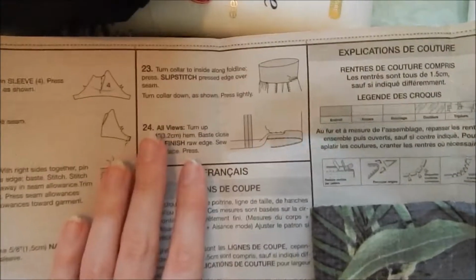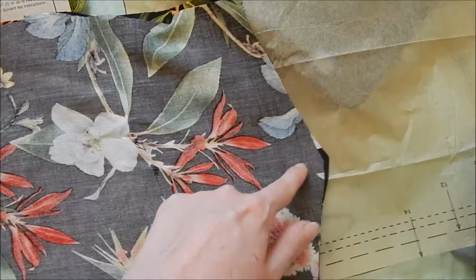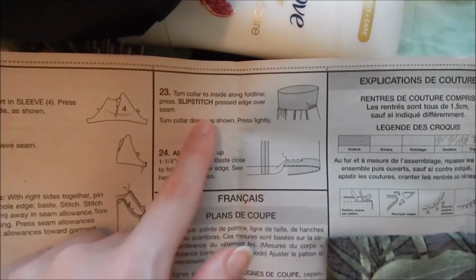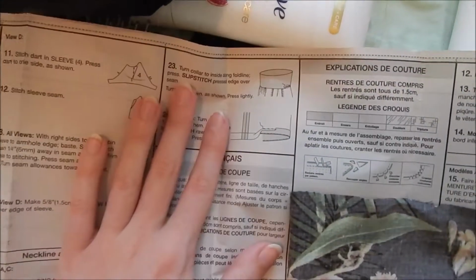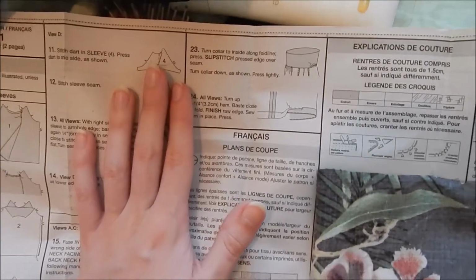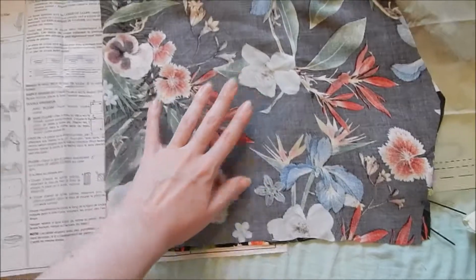And then after that, it says turn collar to inside along fold line. So I'm going to take a wild guess and say this is the fold line, so I'm just going to fold it in half. Press, slip stitch, pressed edge over seam. I'm probably going to be lazy and just sew that on by machine and basically treat this as like a giant bias binding.